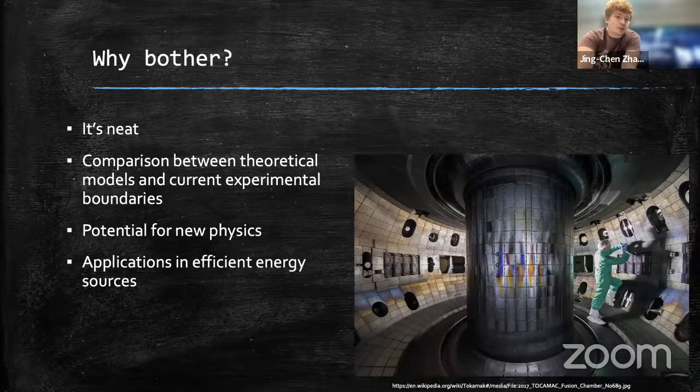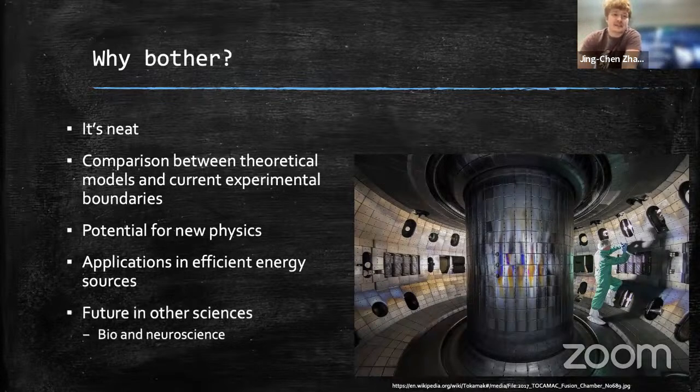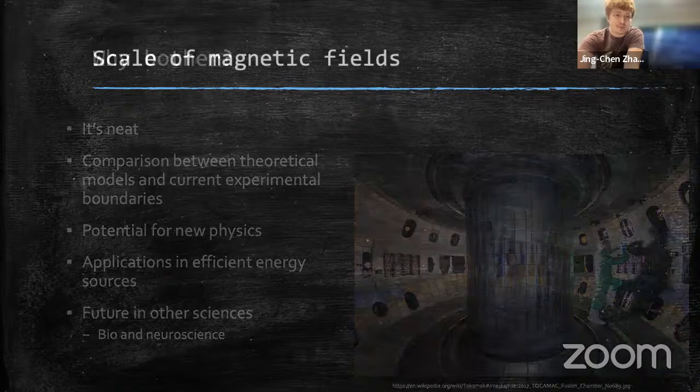In case we try to do fusion with tokamaks, I don't know how much you believe in that being the future of fusion energy, but it's a possibility for sure. And there's a future in other sciences like biology or neuroscience, exploring how our brain works. We'll certainly have to do something with magnetic measurements.